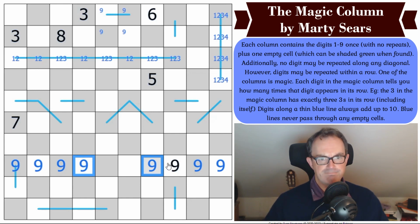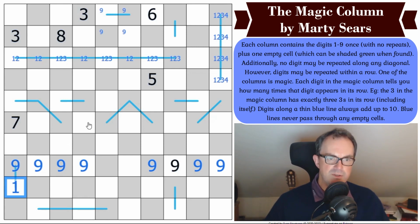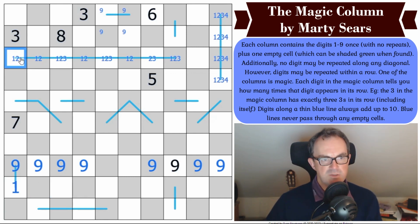Which, well, that gives me a 1 here. Okay, that's a 1 by maths. 9 plus 1 is equal to 10. Now that 1, does that see? It does. It sees that little cell. So that's got rid of one of the... Oh, hang on. That's got rid of 2. Oh, that's beautiful. Good grief. Right. That cell, which is a 1, takes a 1 out of that cell. So that's got to now be a 2, because it can't be a 3.